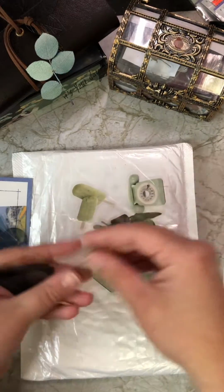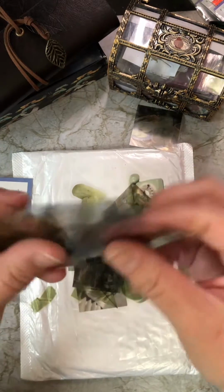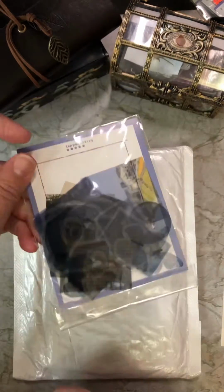It's all green things. Really, really nice. If you don't want to use a background paper, you can use these right on the white background of your journal. Awesome. And then I got similar blue.